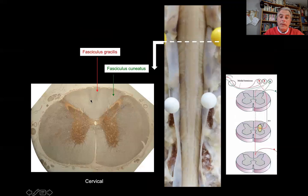If we move to the cervical level, we see that at the cervical intumescence and up to the first cervical spinal segment, the dorsal funiculus gets wider again. You see, it's bigger because even though the gracile fascicle has become very small, we have added another fascicle, that is the cuneate fascicle, because this cuneate fascicle is taking myelinated fibers that enter the spinal cord from the forelimb, and they reach the medial cuneate nucleus. Okay, so we can see that morphologically.